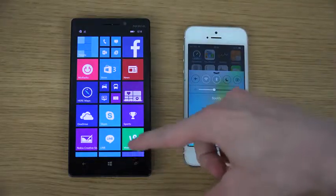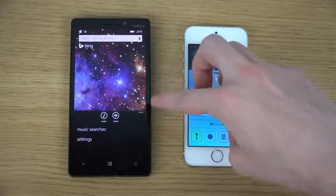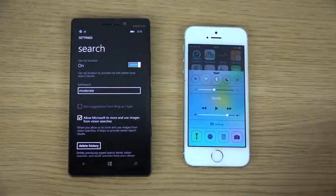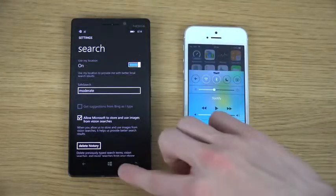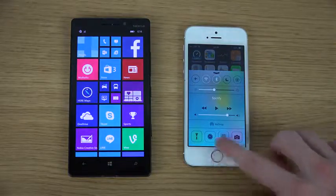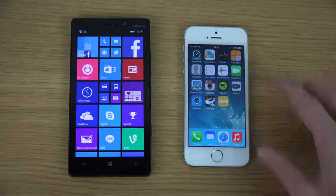It's cool that you have a search key down here to quickly search, but then again it's Bing. I wonder if you can change to use Google. I don't think you would be able to change that, but it definitely looks kind of nice, pretty fun here. I might do some app comparisons. This was a quick look here.